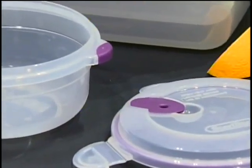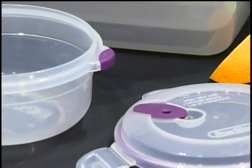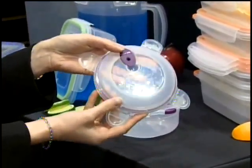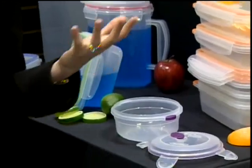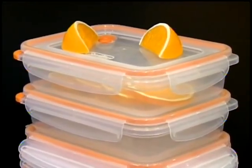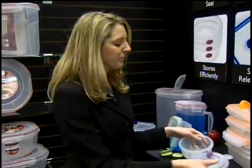One of our lines is our Ultra Seal line, which offers a number of features. We offer it in a multitude of sizes and shapes. One main feature of our product is we have a color-coded matching system. You can see each of our containers here offers a colored tab on the base, as well as a colored vent and colored gasket in the lid. This helps when a consumer reaches into the cabinet and pulls out a container and needs a lid that matches it, they know they can match by color. And it's a lot easier than just picking random pieces and trying to fit them together.